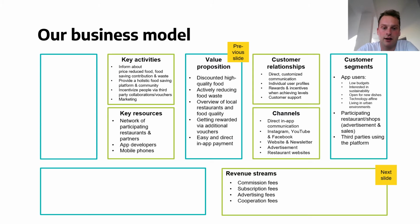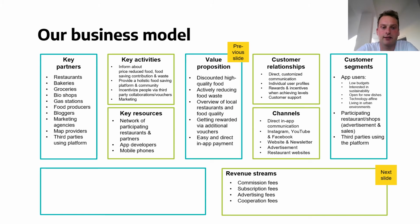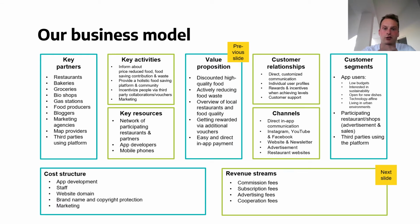Our key activities are to inform the users of reduced prices and food savings and food waste contributions, to provide a holistic food saving platform and a community, to incentivize people via third-party collaborations, and we have profound marketing in place. Our key partners are restaurants, bakeries, shops, gas stations, food producers, map providers, bloggers, marketing agencies, and third parties using the platforms. And our cost structure mainly consists of costs for the app development, our staff, the website domain, the brand name and copyright protection, as well as marketing.